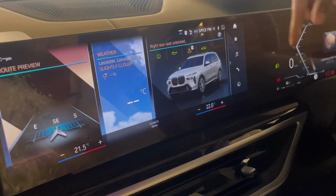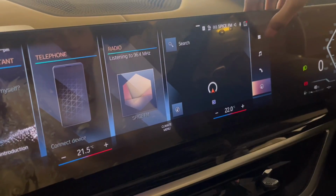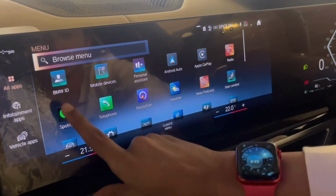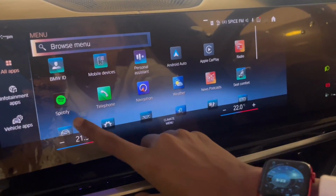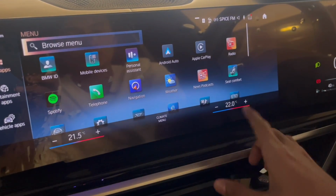And then you have the shortcut button slide. And this is also touchscreen as well, so you can press home. And this is for the menus. So this is the app. You can make your own profile, mobile device. You can connect personal assistants, Android Auto, Apple CarPlay, radio, Spotify, telephone, navigation, weather, news, podcast, and seat controls.